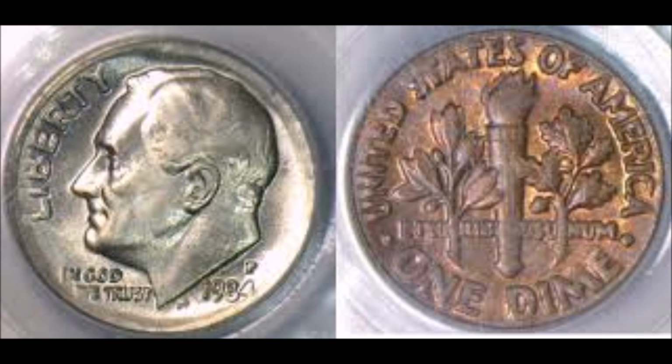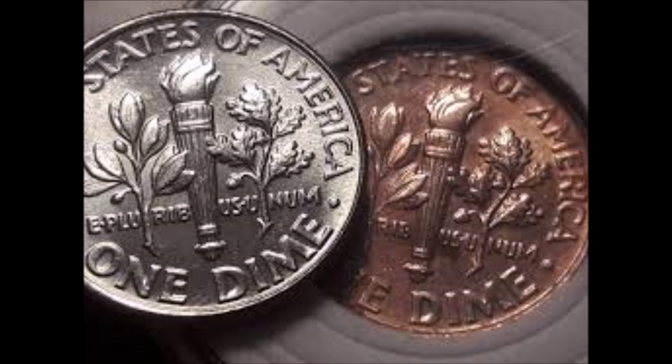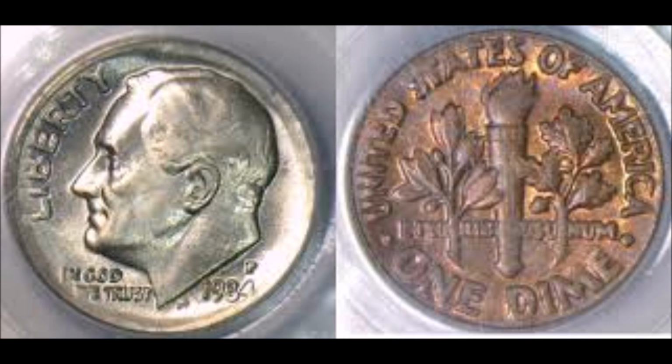A missing clad layer occurs during the minting process. A few dime planchets will be produced that contain a missing nickel clad layer. These dimes expose the copper core on either the obverse or the reverse of the coin and will appear to be copper in tone as opposed to a silvery nickel tone. Values of these coins can top out around $20 to $40.